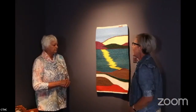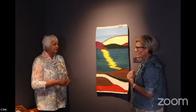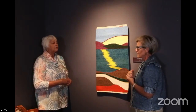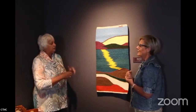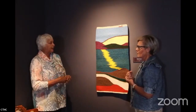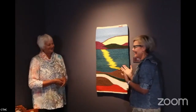But how fun was this one? That was a fun piece. The tapestries kind of get nerve wracking, so I had to do something fun. And that was just fun. I just started going. I had no pattern, I had no anything. I wanted bright colors. I wanted fun. And I nailed it. She just nailed it with this one.